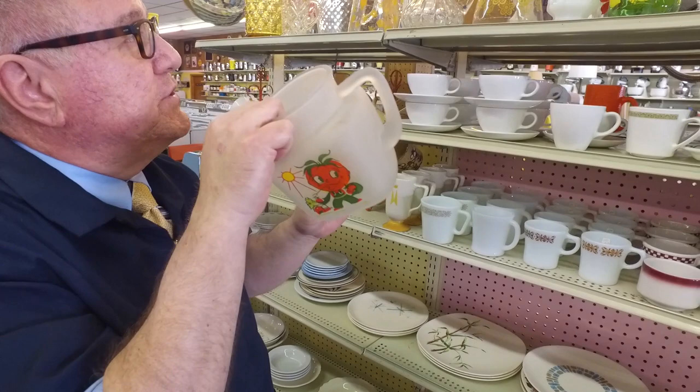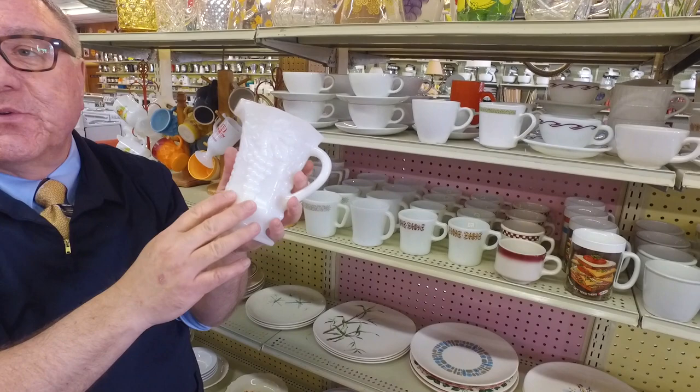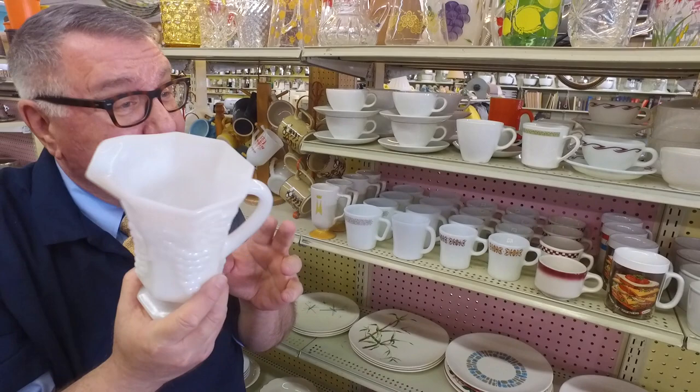this is what we call a milk glass. So I think a lot of our food friends are familiar with that. This is white glass. It doesn't mean that you have to put milk in it. You could. It would be good for that. But that's what they call this white glass, a milk glass.